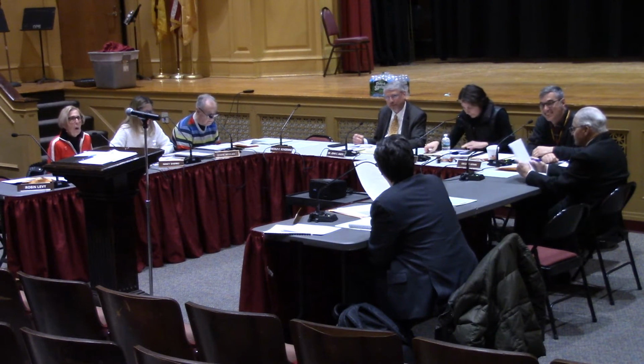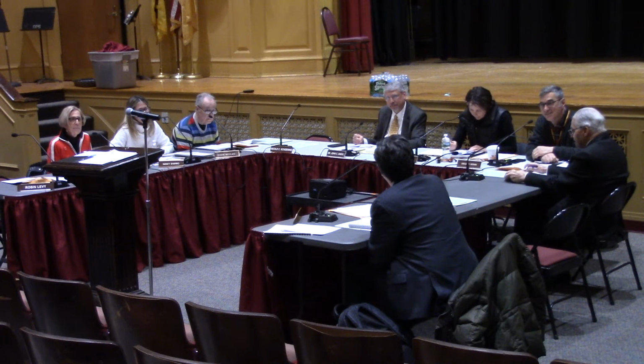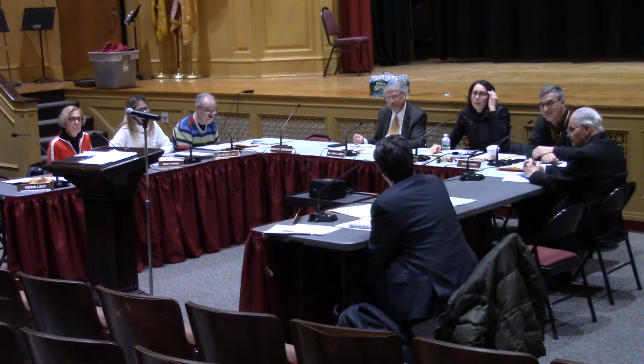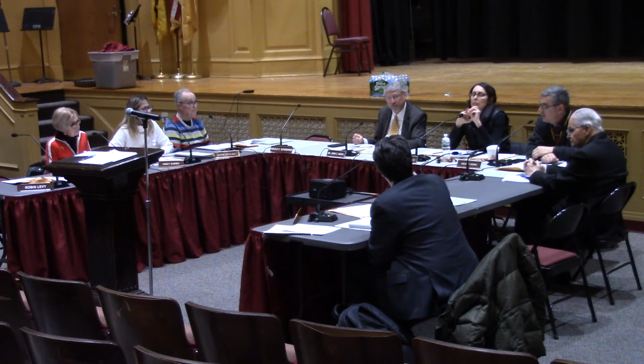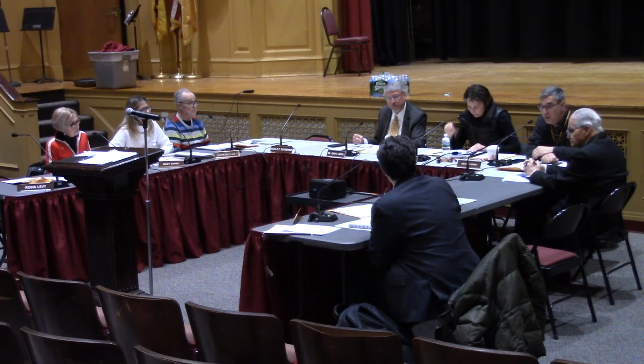The basement, in general, what percentage of that basement do you think will now be usable space, and what percent would still need to be renovated at some point in the future? Well, the space that we're identifying is space that used to be classrooms. It used to be the art room. It used to be accessible to students.